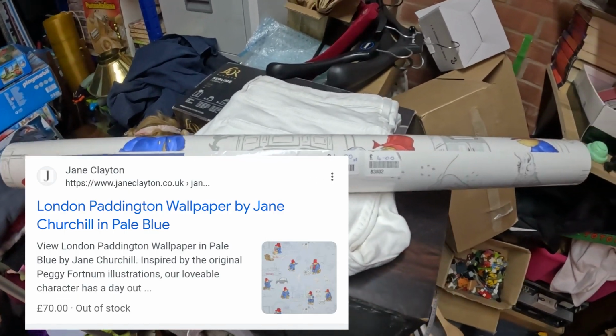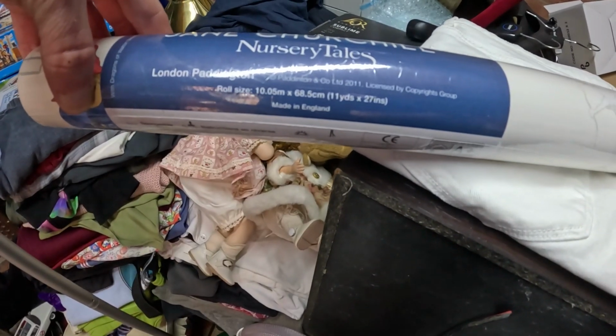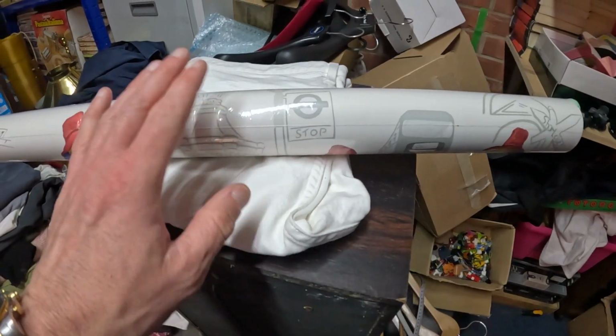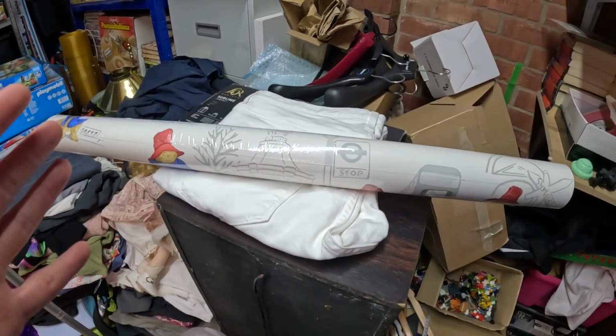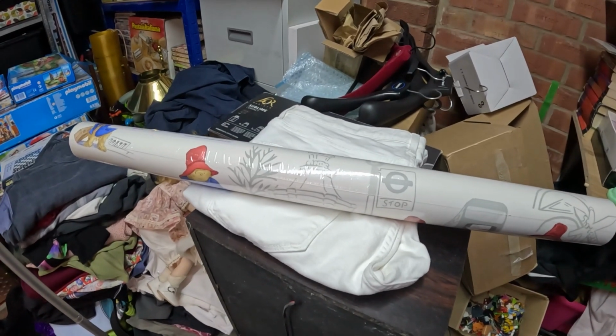But you can't buy it anymore, so obviously, what is that? 10 by 10 metre roll, so you've got a fair bit in there. You're not going to be doing a whole room with it, but if someone wants to do a project or something with that wallpaper, then it might be handy to have that listed on eBay so someone can buy it.